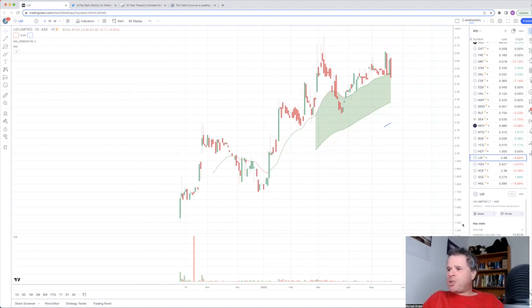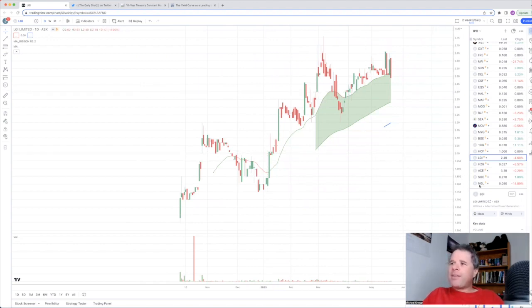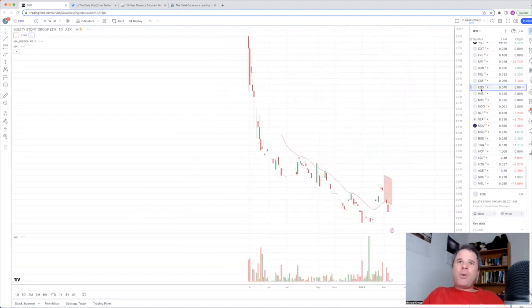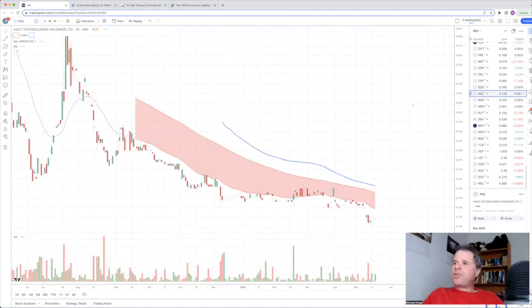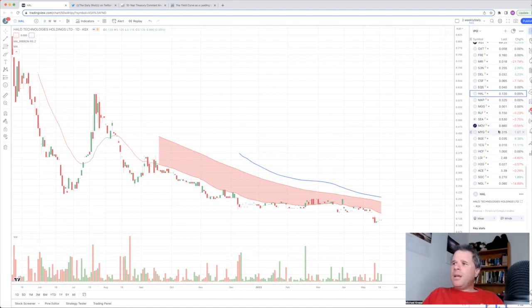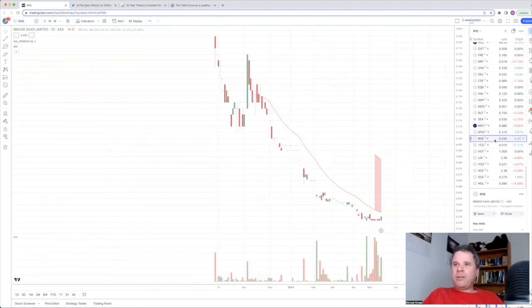Market cap on this company is 219 million. So I don't know anything about this company. No research on this company just yet. So common theme, look at these companies that recently IPO'd. More recently, Equity Story, downtrend, gone from 18.5 cents to 4 cents. Halo Technologies, downtrend. It just goes on and on. Bridge SaaS, downtrend. It's gone from 18.5 cents down to a current share price of 3.5 cents.